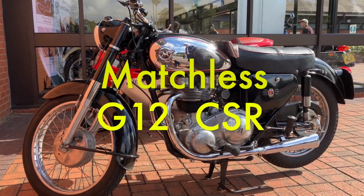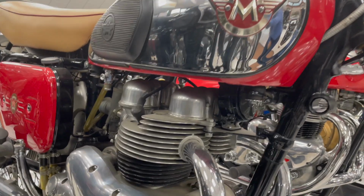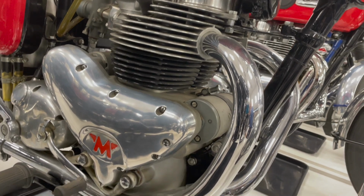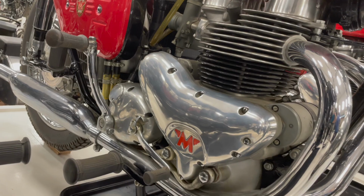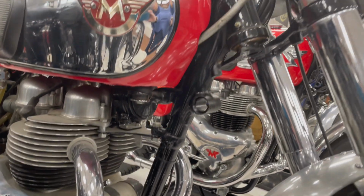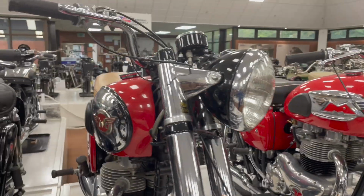The Matchless G12. Matchless was somewhat late to the 650 game because their G9 500cc unit was difficult to enlarge. They would do so through increments, developing the G11 600 and then on to the G12, which wouldn't arrive until 1959, or 58 in some markets.